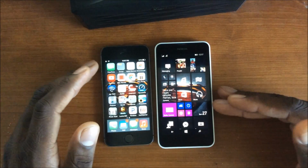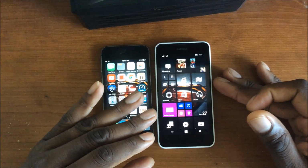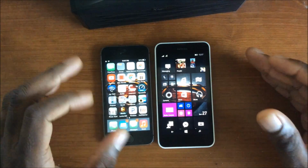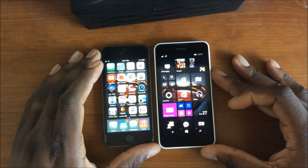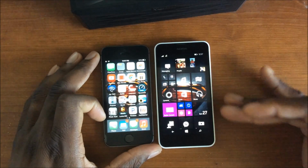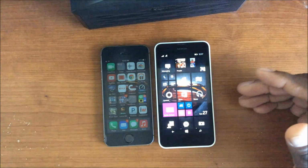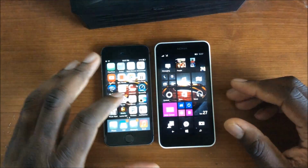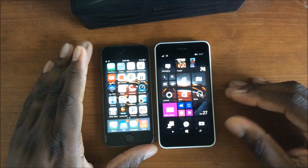So how's battery life on both of these? Well, the iPhone is great, but I have to give the edge to the Lumia 635, not because it has a bigger battery, but because it just lasts a long time based on the way Windows Phone is optimized. If you remember in the L90 video, it was also much longer than the L90, and it has a much bigger battery as well. So battery life goes to the Lumia 635.